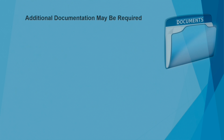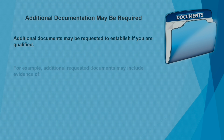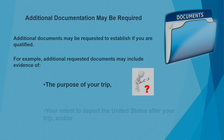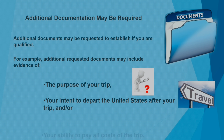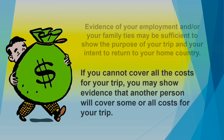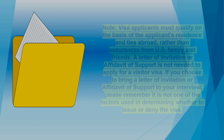Additional evidence will be needed to establish the purpose of your trip to the US. You must show the following as evidence. First, you must show the purpose of your trip if you're attending a conference or visiting family or friends. Second, you must show your intent to depart the US after your trip and your ability to pay all costs of the trip. Evidence of your employment or family ties may be sufficient to show the purpose of your trip and intent to return, but if you cannot cover the cost of your trip, you may show evidence that another person will financially shoulder your trip.